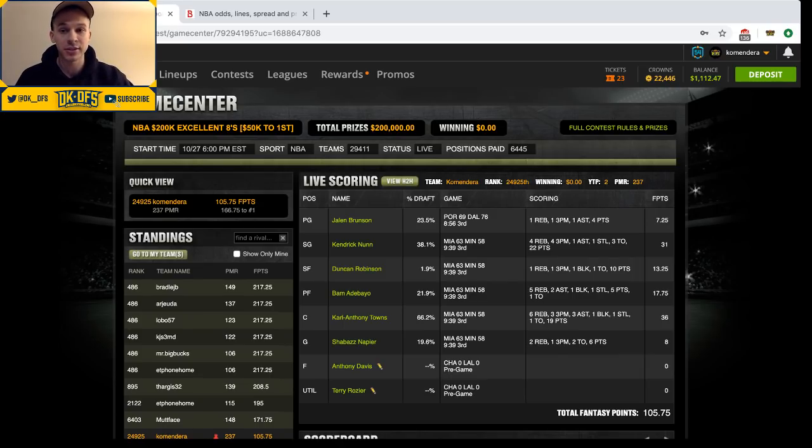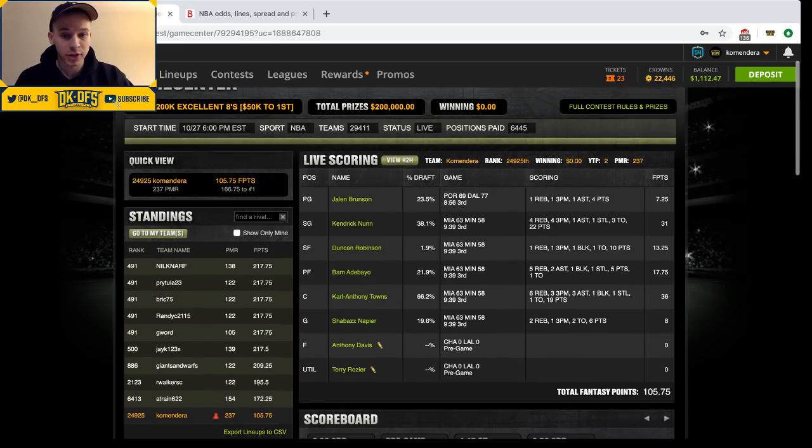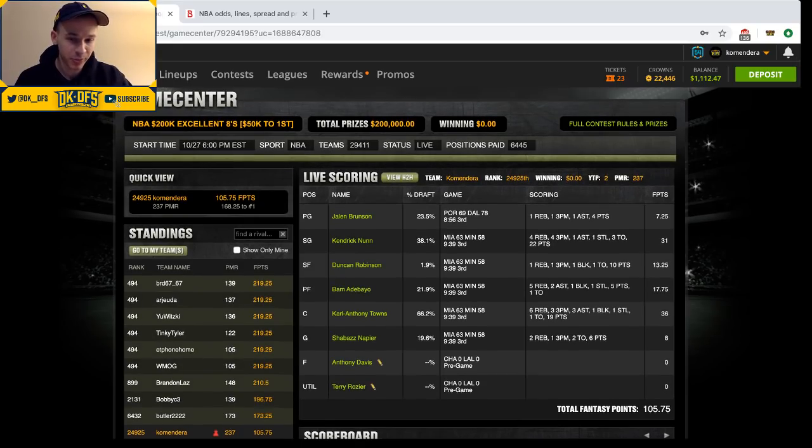So first, let's look back to see how we're doing here for Sunday night. This is my lineup that I went with for Sunday: Jalen Brunson, Kendrick Nunn, Duncan Robinson, Bam, Cat, Napier, AD, and Rozier. I stuck to GPPs because it was a smaller slate, and I played a little bit riskier here, right? I took a shot on Duncan Robinson at flat minimum price. So it was him or Dorian Finney-Smith, right? I mean, no real great options, but minimum price guys. One with Duncan Robinson. Kendrick Nunn is a guy I really liked here at, I believe, 5.3.